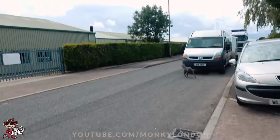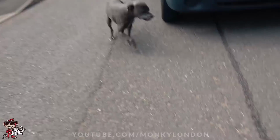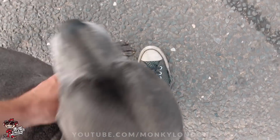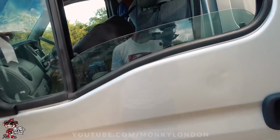Tiny. Dexter, come here. He wants to get in my van again, man. What are you doing, young man? What are you doing? Dexter, stop eating everything. Come on, you. You're just jumping through the window. Excuse me. Dexter, come on.